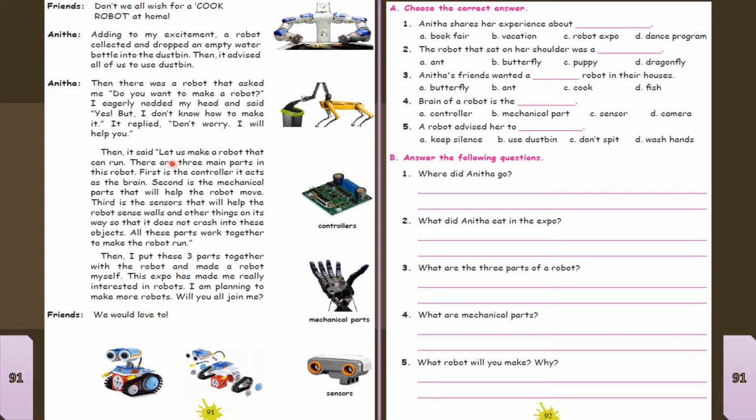Then it said, let us make a robot that can run. Like this, it's running. There are three main parts in this robot. First is the controller. See here, a small board, a motherboard. It acts as a brain. In a computer also, this is called the CPU, having the motherboard and its processor, the central processing unit. First is the controller, it acts as the brain.